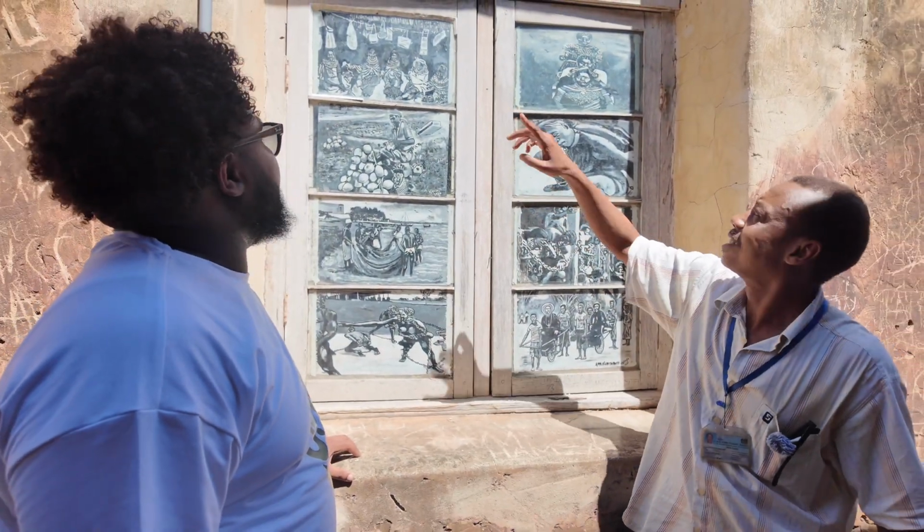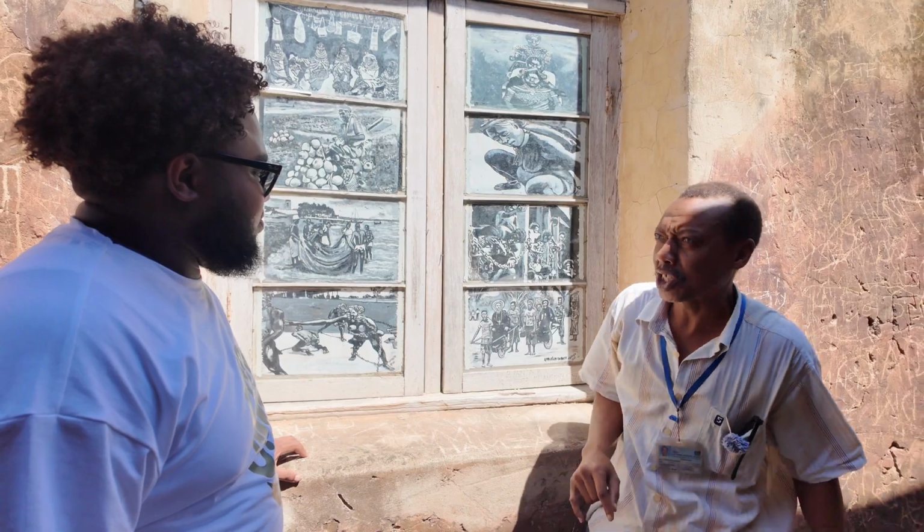These are Mijikenda old women. These are Mijikenda young girls. And these are Mijikenda young men who used to travel around with the Portuguese missionaries in spreading the gospel.